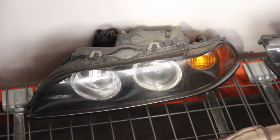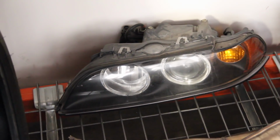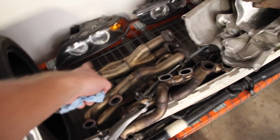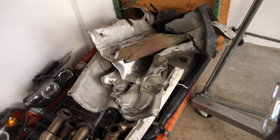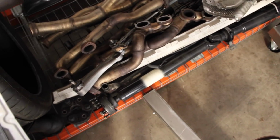Down here, unfortunately, that one headlight I think is going to be fit for the dumpster, and the other one lost the tabs on top in the accident. If you didn't care about the top mounting tabs, it would be a good headlight, but those were snapped off. I've got all the factory headers here. We cut the cats off, that first part of the pipe, but we still have that. And then a lot of underbody heat shielding and sound insulation. The drive shaft has been sold, although it's still sitting here.